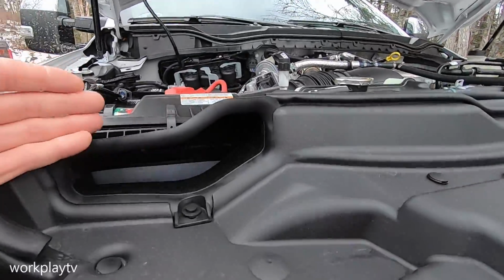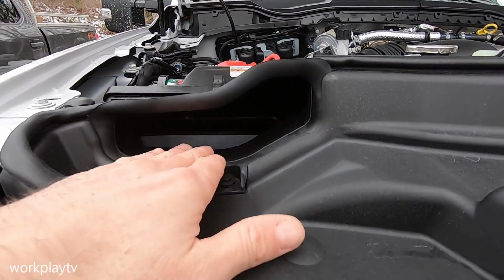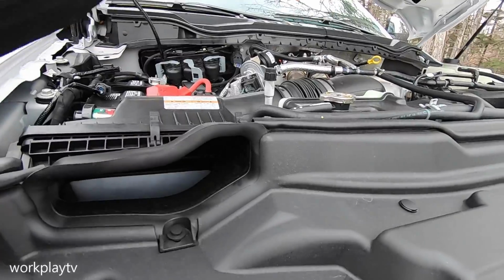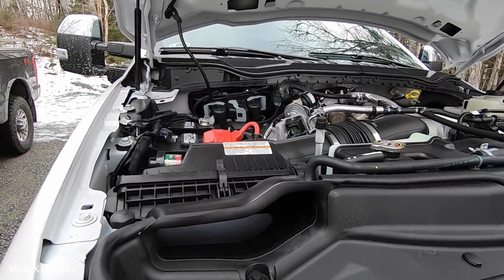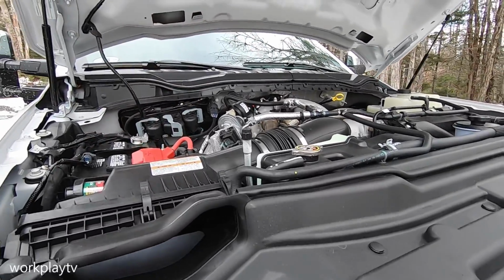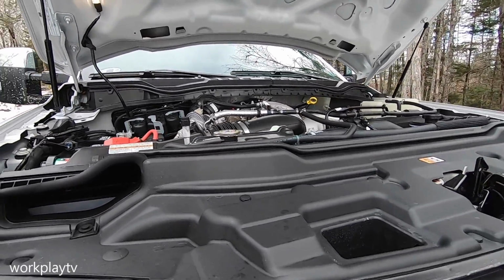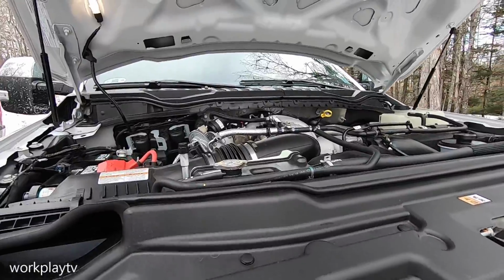So you can see, boom, right here, right away, here's your intake, here's your airbox. Instantly, your engine is getting air. They've changed it, obviously with the updated engine, they need to get cooler air to keep the thing cool and to help push out that extra horsepower, so they smartened up.